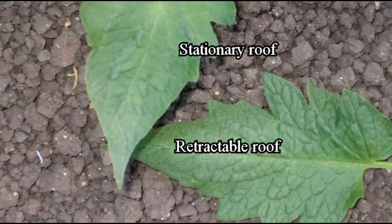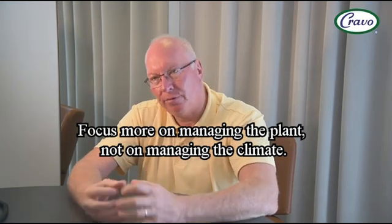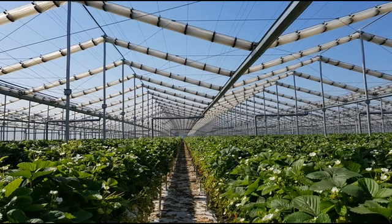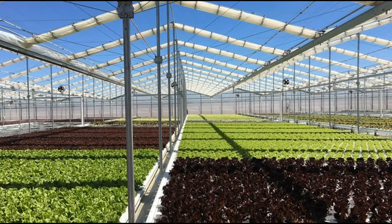And so what we started to do is focus more on managing the plant, not on managing the climate. And so we're looking at the development and the structure of the plant and saying, are we happy with how this plant is responding to the environment? And if we don't like how it's responding, we need to change the environment. So if the plant is growing too vegetative, we need to expose it to more outdoor conditions to increase the plant temperature, increase the transpiration rate, so the plant will have a higher level of water stress, and that will then cause the plant to start to change its development.